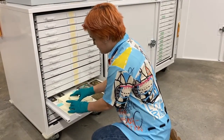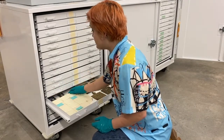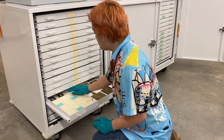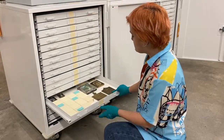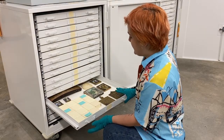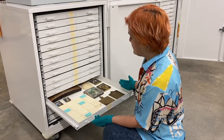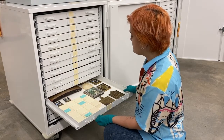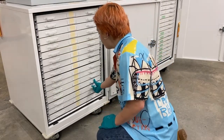So even though there's minimal silver on some of these in their frames, ideally these will be wrapped in silver cloth once I can get them all processed. So these objects are not going to be stored this way. Ultimately, this is how they're being stored as they're being processed, as I'm reporting on their conditions, as we're judging whether or not any of them need conservation or any other kind of intervention.